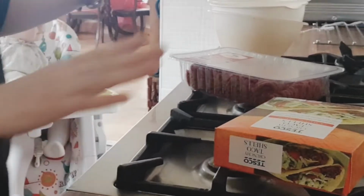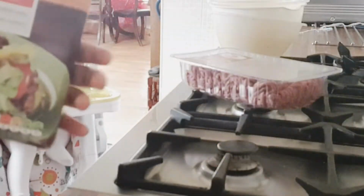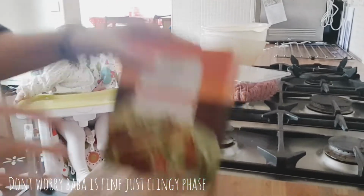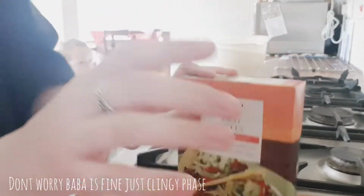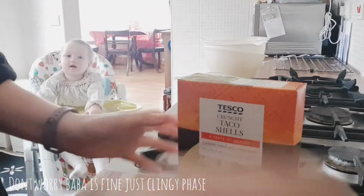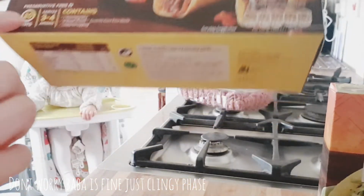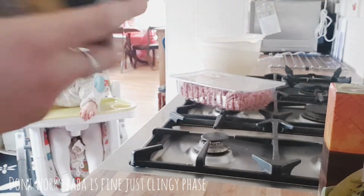I'm going to start with the meatballs and taco mix. How ironic is this? Cheat day, every day. I did buy this from Tesco the other day, however I'm not going to use these ones because I decided to buy this instead, as it has all the bits and bobs inside, which is just easier for me.